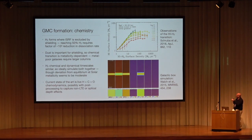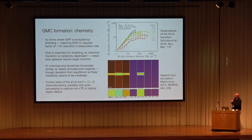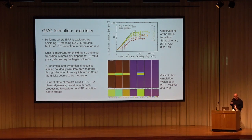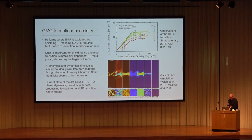And this is simply because you need to reach a higher column of dust to reduce the dissociation rate enough to undergo the chemical transition. So you can see that very clearly in these data. Now, the timescales for chemical changes and dynamics are similar. And so ideally, you do both chemistry and dynamics together, as done in this simulation I'm showing from Stefanie Walch et al.